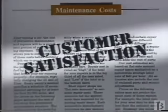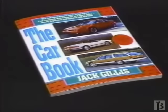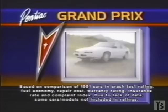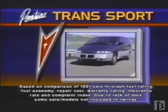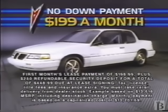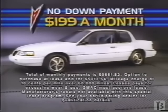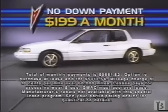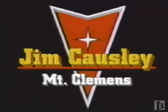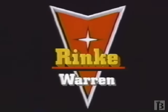From compacts to full-size cars to minivans, considering safety, fuel economy, and customer satisfaction, the Car Book for 1991 just put Pontiac in its place among the best. In the Car Book's purchasing guide, Pontiac has more highest-rated models than any other make, and Grand Am is one of them. No down payment at just $199 a month leases a new 91 Grand Am LE Coupe with air, automatic, stereo cassette, and more. For a great deal, see Red Holman, Westland, Jim Cosley, Mount Clemens, or Rinky Pontiac Warren.